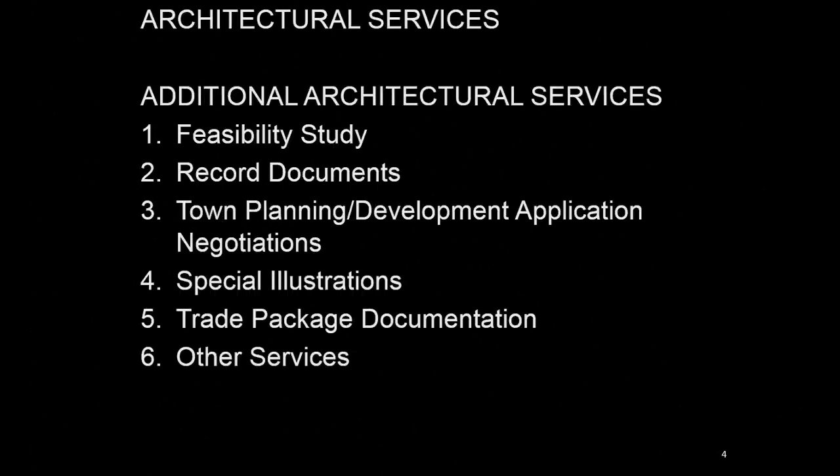Now, this is not to say that clients might not ask for those things through the course of a normal project, but it's not usually costed into architects' fees. You remember Natalie talking about doing documentation for trade packages. These take a lot more time because there are a lot more drawings to prepare. So those things would also attract additional fees, so you need to charge more if you're doing that kind of thing. And then, of course, there are other services, which I'll get to later in this lecture.